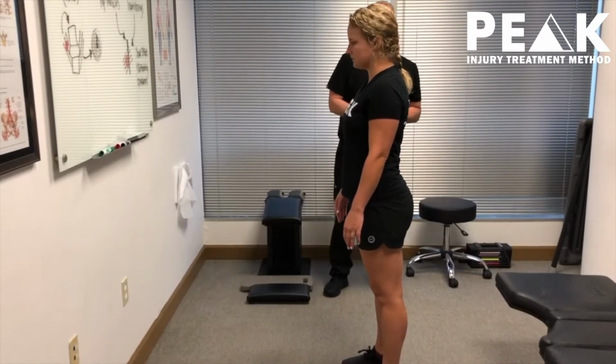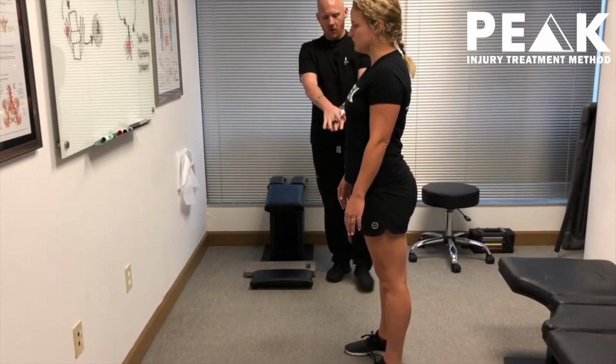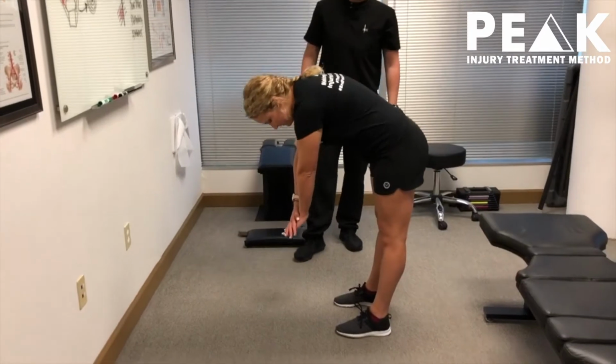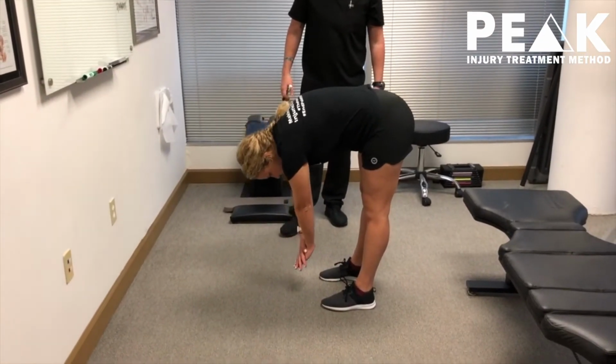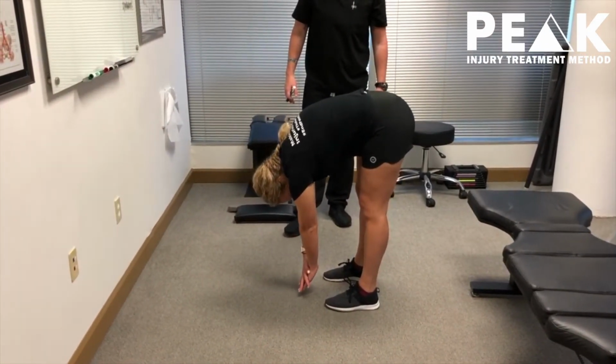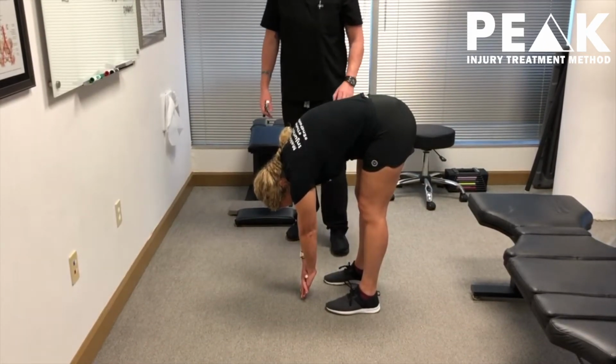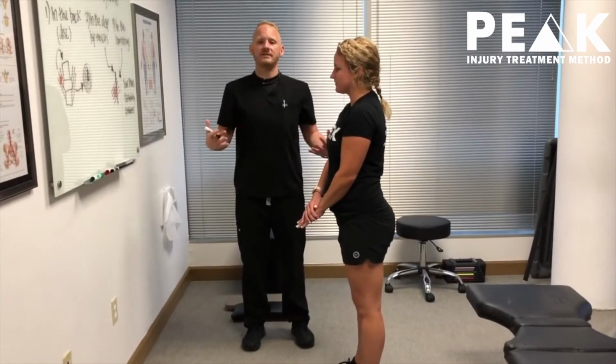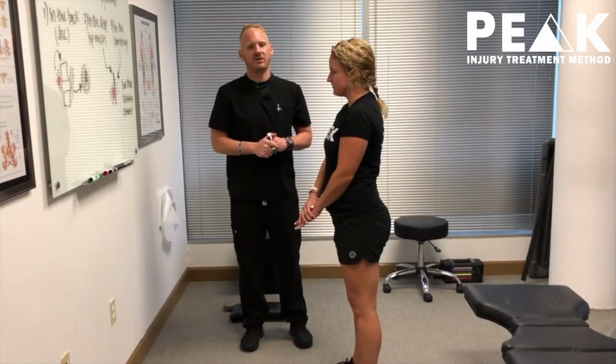A lot of people will want to cheat on this one, but what you want to do is keep your legs as straight as possible, and you're going to overlap your hands like you're diving into a swimming pool. And you're going to bend down nice and slow, and the goal here is to be able to touch the ground. Good. Come back up for me. That's the first step there. You want to see if you can just get down and actually touch the ground.